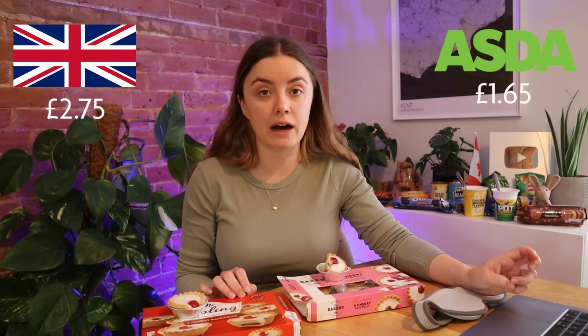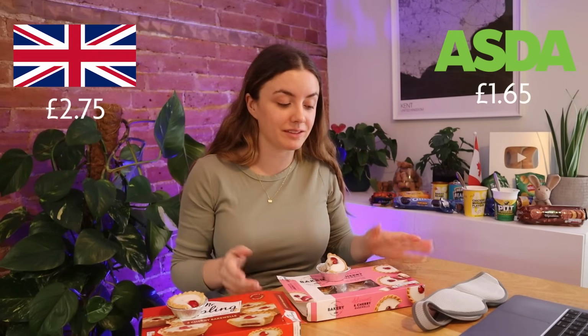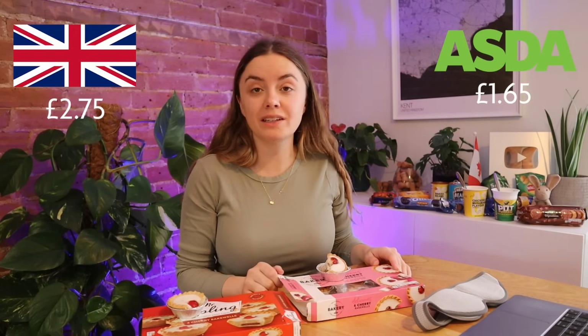The ASDA ones are £1.65 for 6 Bakewell tarts. They're very tasty. Happy to have these. £1.65. What a bargain. Mr. Kipling, on the other hand, of course you can get these pretty much at any supermarket, so you don't have to go out of your way to get them. 6 tarts as well. £2.75. I think that is a ripoff. I'm really happy with these ones. They taste nice. I'm gonna eat the rest of them.